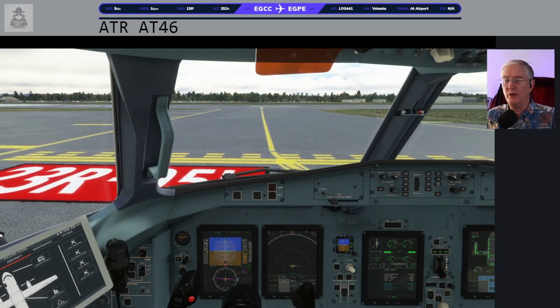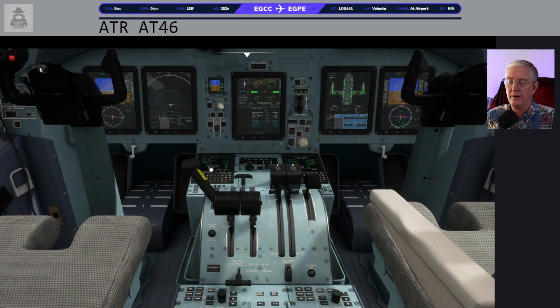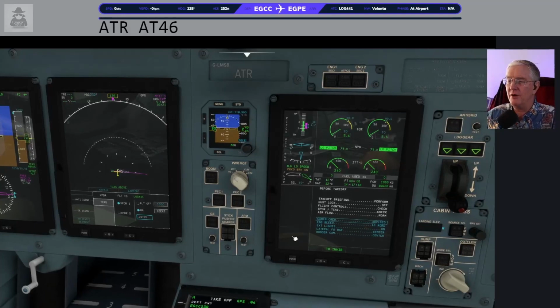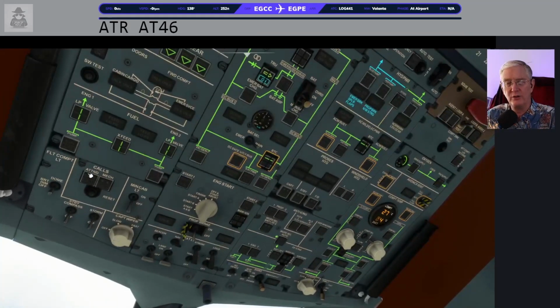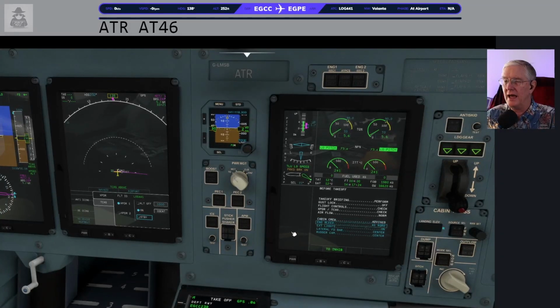And as we come here, we'll just hold short and finish this checklist. So parking brake. Okay, that's good. Cabin crew. Let's advise the cabin crew. Seats for takeoff. Cabin crew is good. Engine bleeds are normal. External lights are groovy.